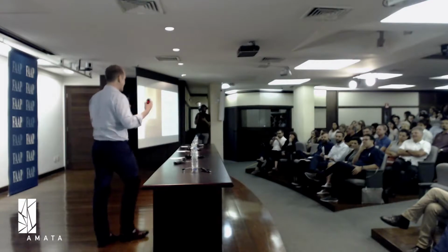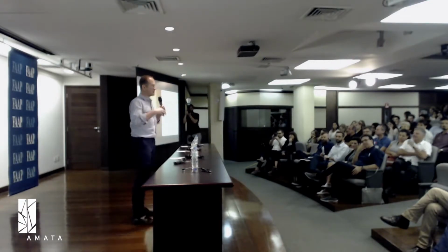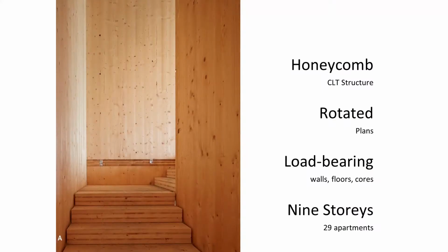We made this building in Murray Grove, Stadthaus, a 9-story building, 8 stories in timber. And we did it with a solid timber honeycomb structure, so every panel in the building is working. So timber lift shaft, timber staircase, timber floors, timber walls, and everything screwed together and working very hard. So 9 stories, 29 apartments. And you can see, I think here in this photograph, really simple.